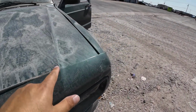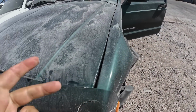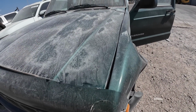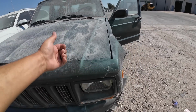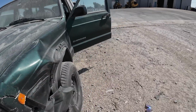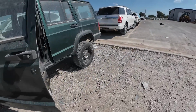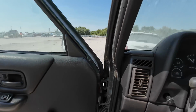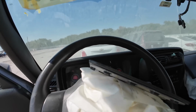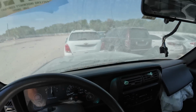Yeah, we're stuck real bad on this. I think I just cut myself too. We're stuck underneath this header panel, and there's no way of getting this open without putting something under here and prying it. So it is what it is. I assume the battery's dead. Let's take a... Oh, it's not. Hold up. Wait a minute.